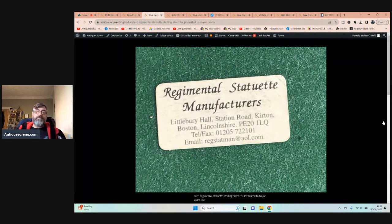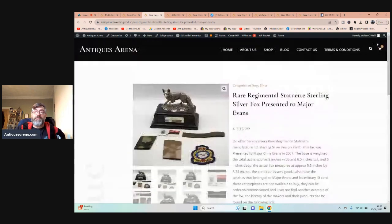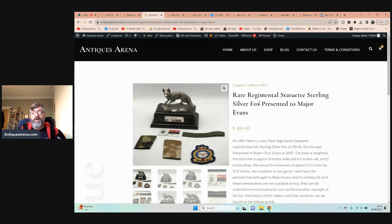Now I looked these up, and they only do special commissions or stuff like trophies or centerpieces for custom orders. Now this is classed as a centerpiece. They produce in sterling silver or resin or bronze resin. Well, this happens to be a sterling silver one. I'll go through the photos with you again now because it really is that good. Give it the size. The total size is 8 inches wide, 6.5 inches tall, and 5 inches deep. But the actual fox itself is 5.5 inches by 3.75 inches.